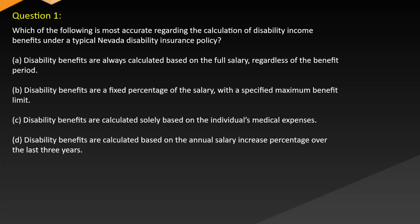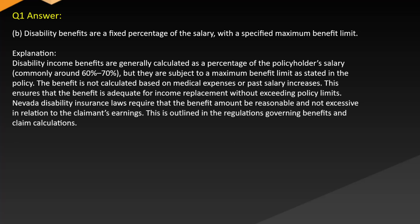C. Disability benefits are calculated solely based on the individual's medical expenses. D. Disability benefits are calculated based on the annual salary increase percentage over the last 3 years. Answer: B. Disability benefits are a fixed percentage of the salary, with a specified maximum benefit limit.